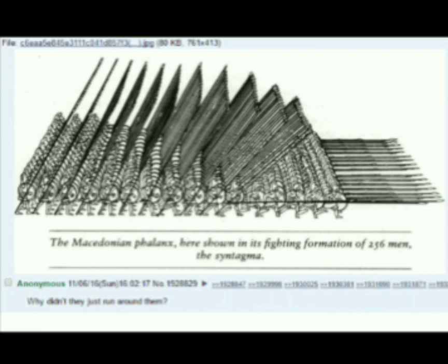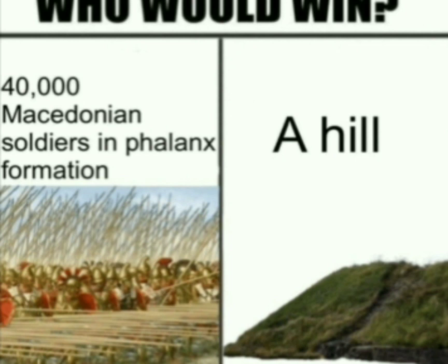Development. Philip II spent much of his youth as a hostage at Thebes, where he studied under the renowned general Epaminondas, whose reforms were the basis for the phalanx. Phalangites were professional soldiers and were among the first troops ever to be drilled, thereby allowing them to execute complex maneuvers well beyond the reach of most other armies.